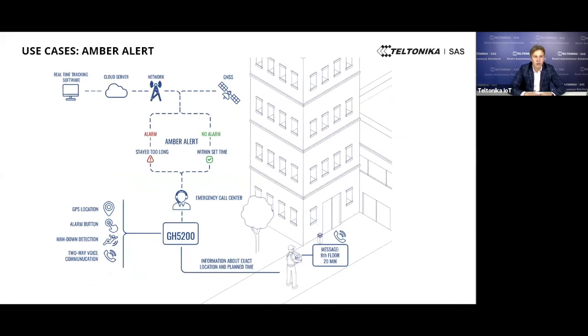Okay, so Amber Alert, this one actually needs quite a bit of explanation, but I will try to make it simple. Employees are the most valuable resources of every company, right? And unfortunately, not every employee works in safe conditions. One of the ways to protect lone workers is to use GPS trackers. However, lone workers usually work in areas where there's no GPS signal or it's not available, or they visit multi-floor buildings, which means that in those areas it is difficult to identify a person's exact location.